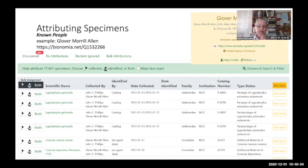So for the first line, we can see that's a collecting net on the left. We can say that looks to be right, which is to say the name is correct. How many Glover Morrill Allens could there possibly be? The date collected is 1913.